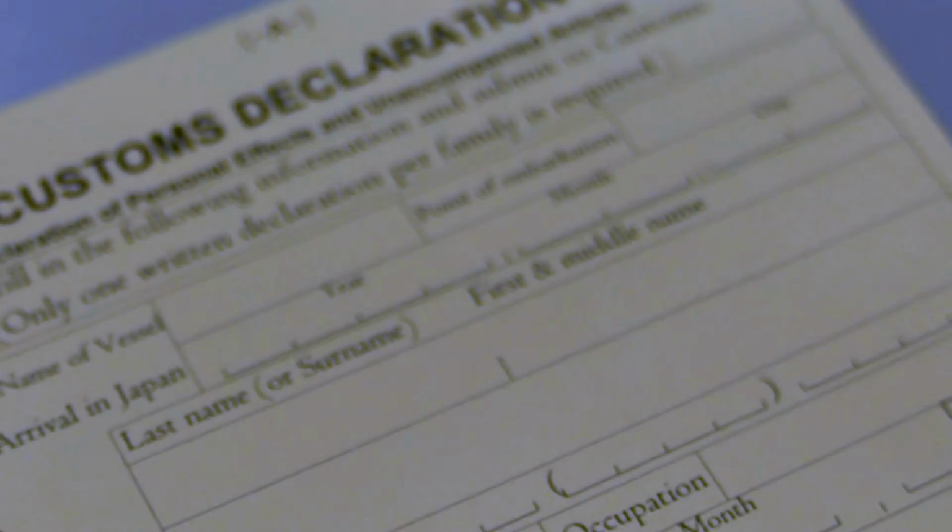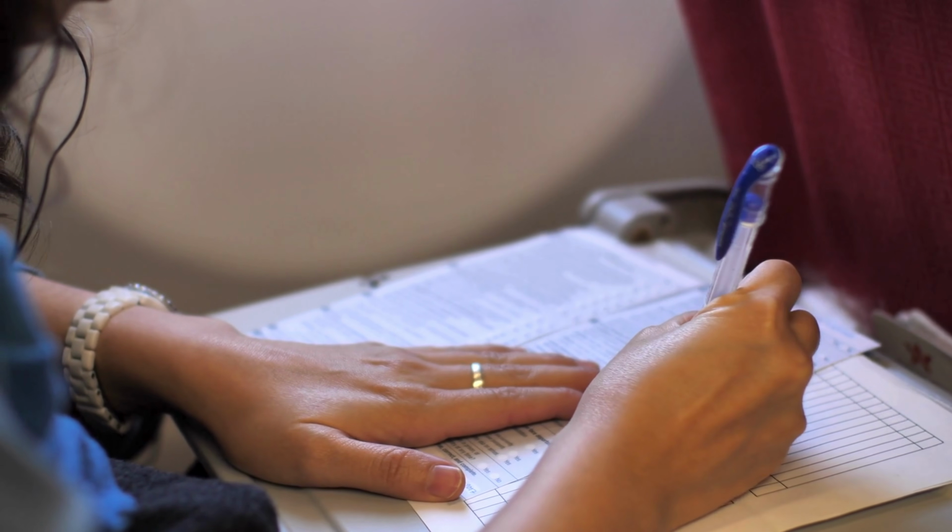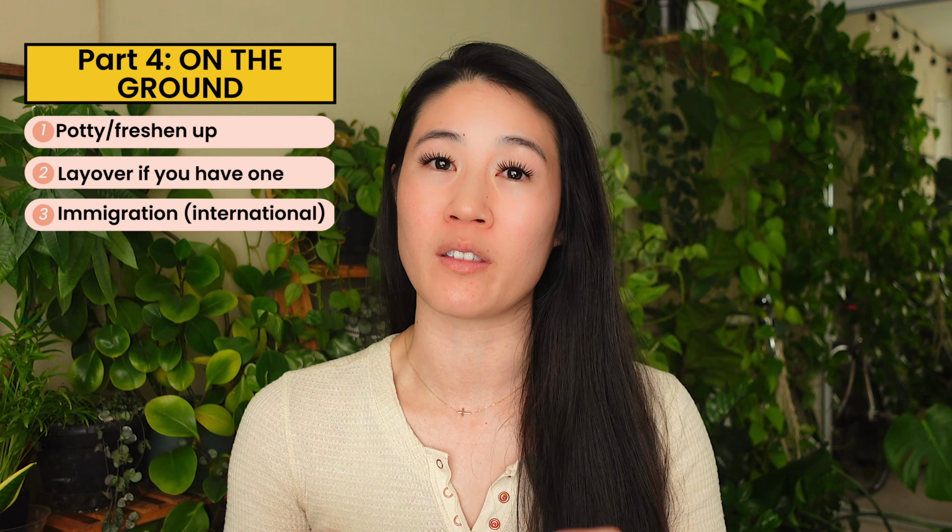Depending on the country that you land in, sometimes you have to fill out paperwork when you're on the plane, sometimes you fill out paperwork once you get off the plane, and sometimes they make you do everything online. But basically, if you don't know what to do, just follow what everyone else is doing and follow where everyone else is going because they have to do the same thing that you have to do.